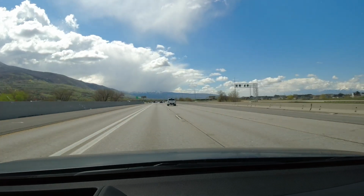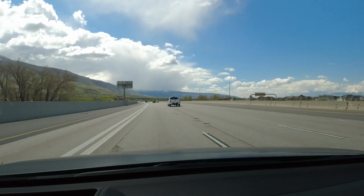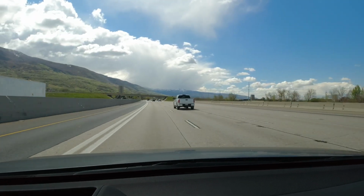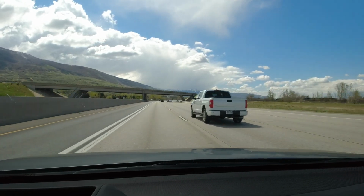The good news is there's things to do in Moab. We have a long charge. Yeah, but that's also a problem because people put their car in the charger and then go walk and don't come back to get their car off it.